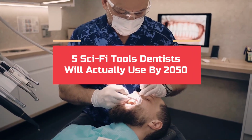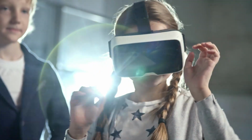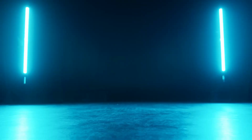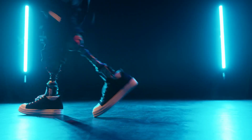5 sci-fi tools dentists will actually use by 2050. Technology has changed a lot over the years, and sometimes it seems like science fiction is becoming reality. With quantum computing, artificial intelligence, robots, and conscious computers being developed in this decade, how will all of this affect our visits to the dentist's office? In this video, we will look at 5 sci-fi tools dentists will start using before 2050.